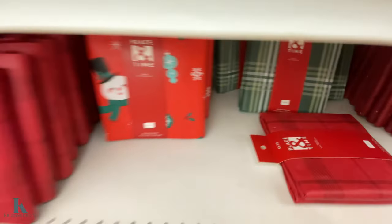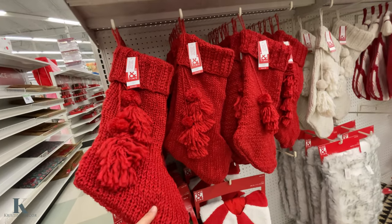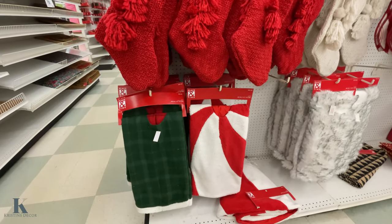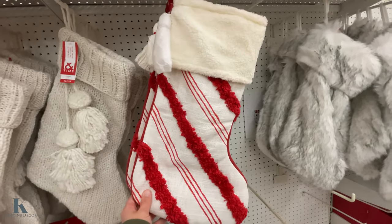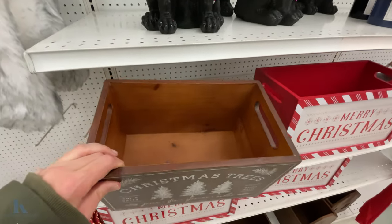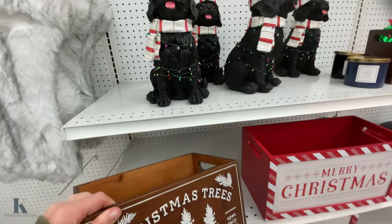And the plaid. I have these nice, thick stockings, $25. And they are marked down to 70% off as well. And these tree skirts. These are really pretty to go together. This one's nice. I have these nice boxes. These are really pretty. These are $50.